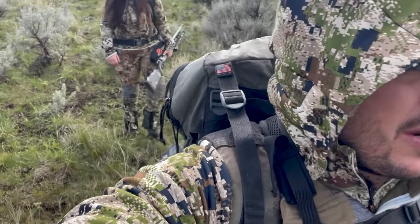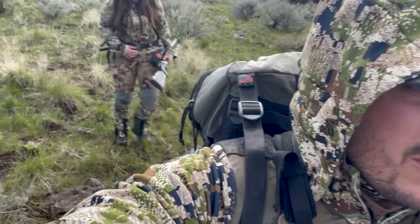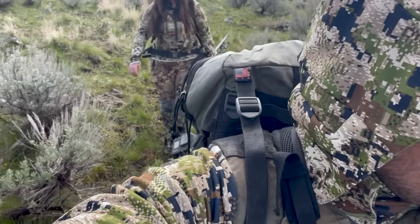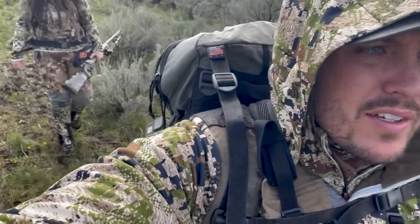It's the second day here on the bear hunt. Been rained out all morning. It's been rainy and foggy, just terrible weather, but the weather just broke. We're getting out on this glassing point and we're gonna sit here the rest of the night. See if we can turn up a bear.